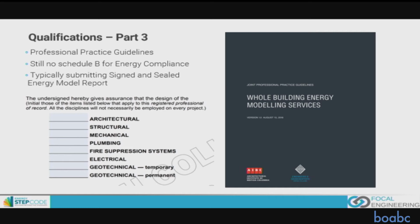This is a guideline. So maybe this is something that a municipality can have some sort of a form to say, yes, we have followed the professional practice guideline requirements, these key parts maybe, as to who's doing the actual modeling and who's responsible for it, who's signing off, what are their qualifications. That's generally what the modeling guidelines are about. They also have some content relating to what sort of information should be provided. For example, you should have your climate zone and your weather file stated and software version, etc. So it's kind of like a best practice guideline, but it's not necessarily an enforceable thing at this point.